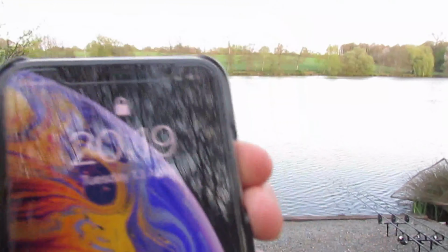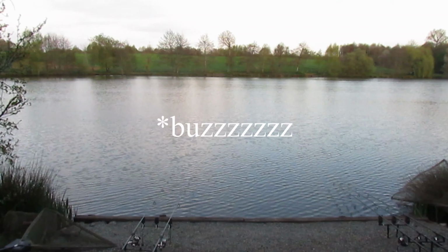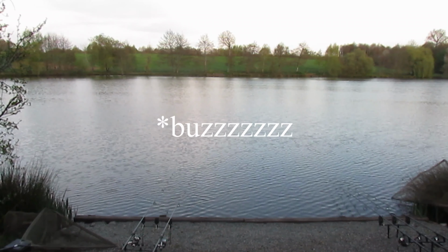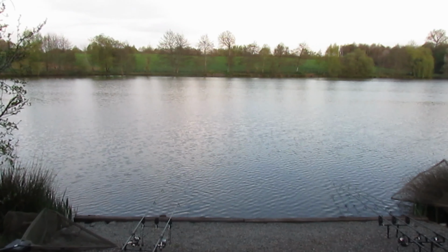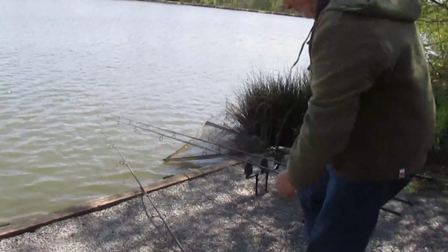It's now 8:20 PM. We still haven't had anything on my right hand rod. I've had a sort of touch on it. I saw the line tighten up and then slacken off again, but I don't think it was actually a liner. So yeah, all's just turned out for Vince with a fish in the net.